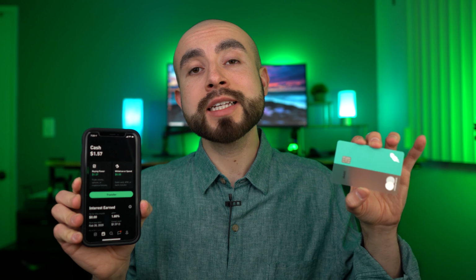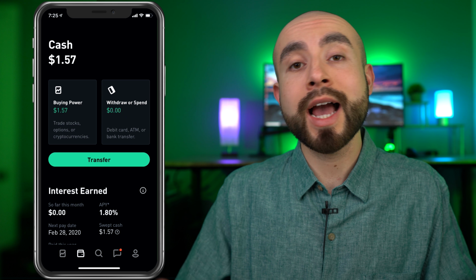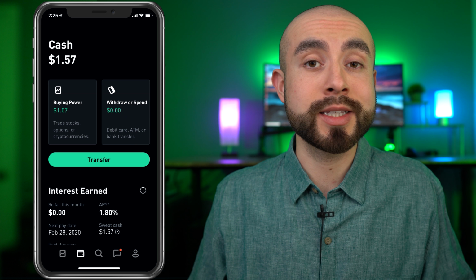Another interesting feature with the Robinhood debit card and cash management account, guys, is you can use it to pay bills and use it for Google Pay, Apple Pay, and Samsung Pay. Plus, if you're wondering, the Robinhood cash management account is FDIC insured, which is the same FDIC insurance found at your local bank. Why not earn interest on your uninvested cash? And why not have quicker access to your funds with the Robinhood debit card?